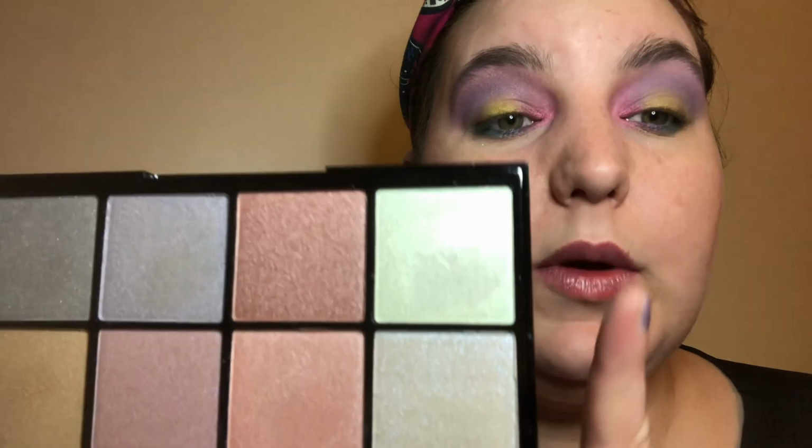Oh, actually, before I do that, I forgot to put on some highlight. So let's grab my Revolution Ultra Cool palette. This one is also in my deck of panning. And out of all the colors here, I think we might go with the green.